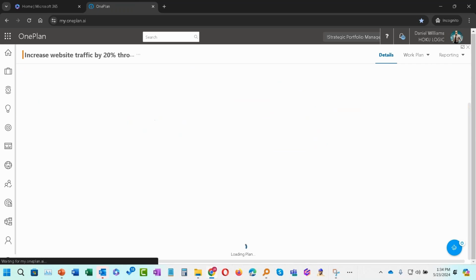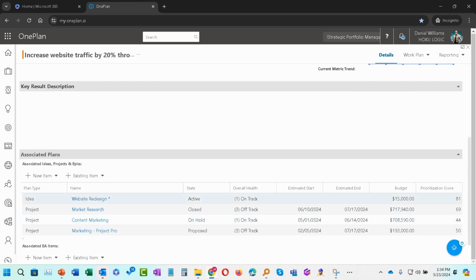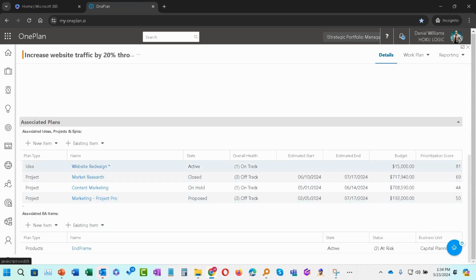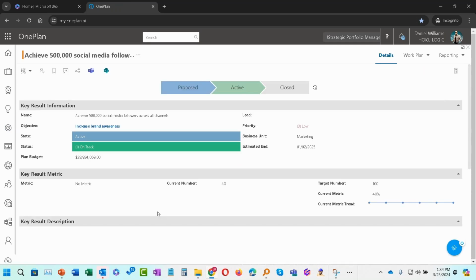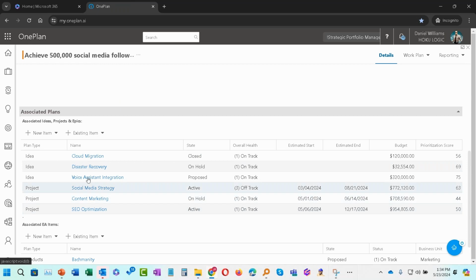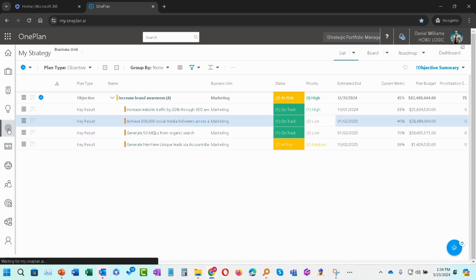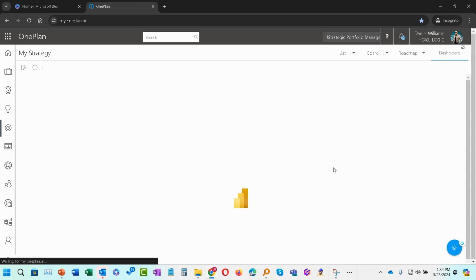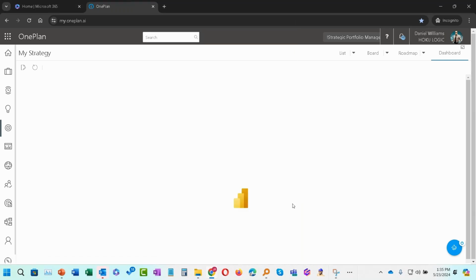I could dive deeper into every one of my key results and see how they're being supported by projects. So this one looks pretty good. We have 3 projects and an idea. I could go back to my strategy and do the same thing for every one of my key results. So they look to be fairly well represented. I could go to the dashboard and then look at reports that are directly related to see the statusing of the key results and how we're represented.